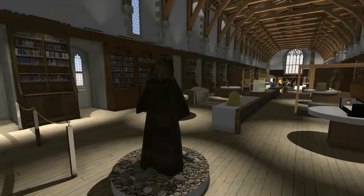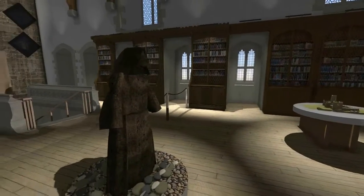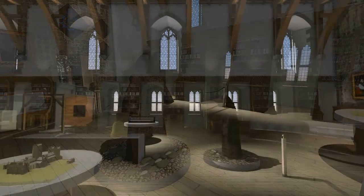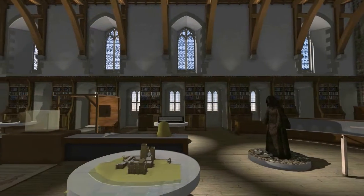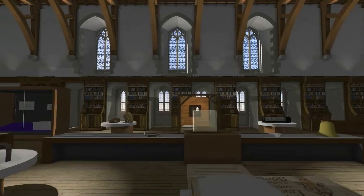Architect firm Purcell is the consultant architect of the project, with esteemed exhibition designers Studio MB designing the exhibition spaces. On a practical level, underfloor heating will be installed along with all new lighting systems.